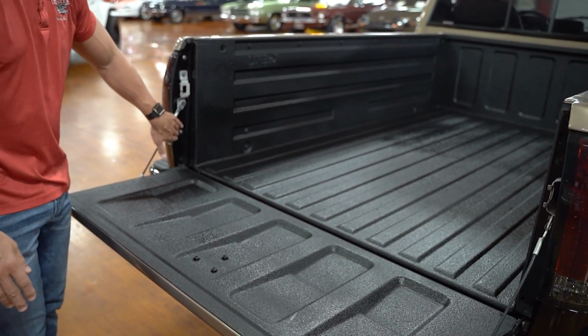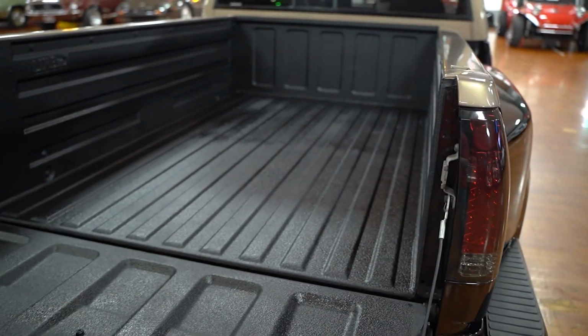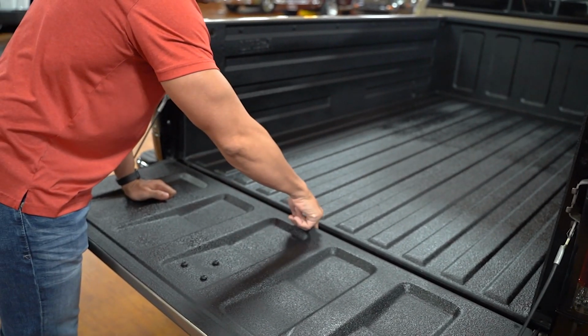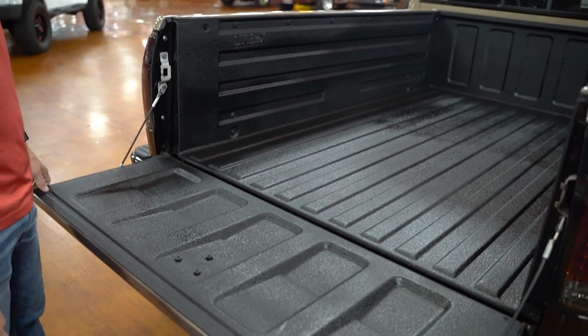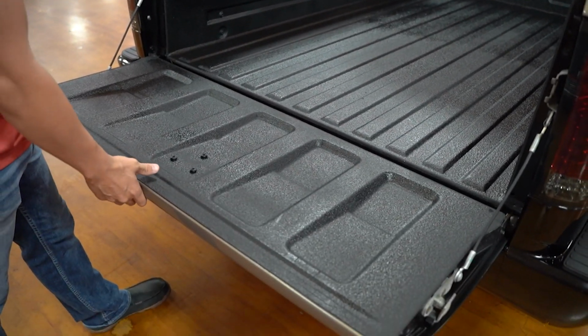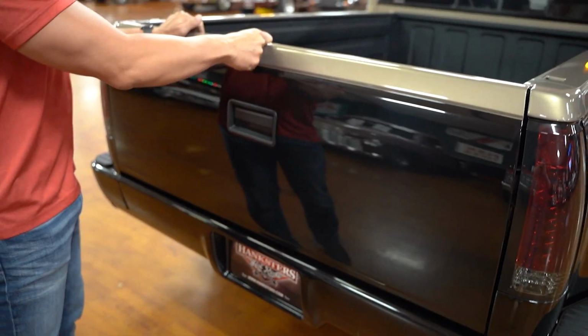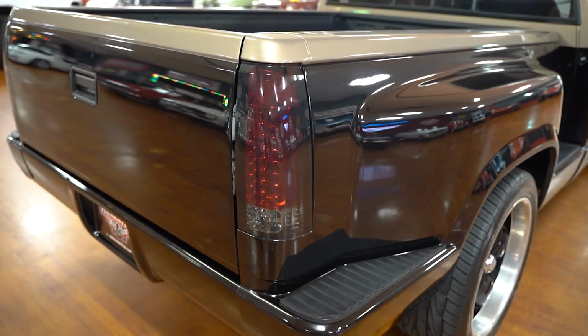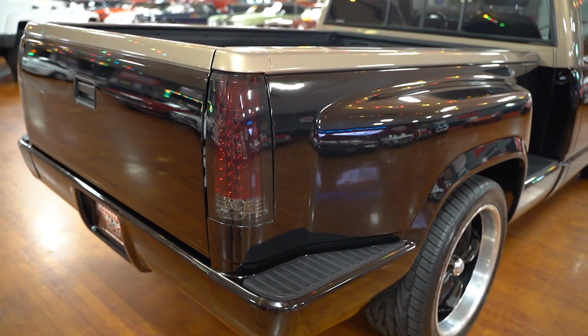But inside the bed there, next to the tail lights, and inside down here, like the bottom of the tailgate where these things have a tendency to rust, there's no rust. It's nice and clean inside of there. Got some faded out or blacked out rear tail lights as well, which gives the truck a nice cool look.